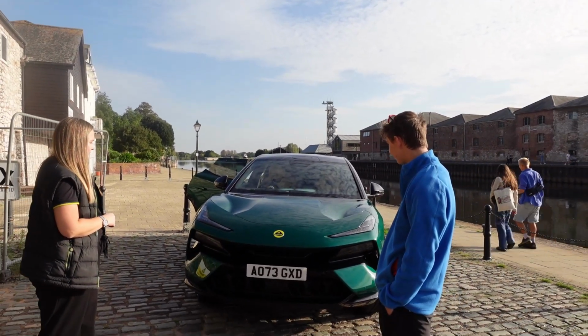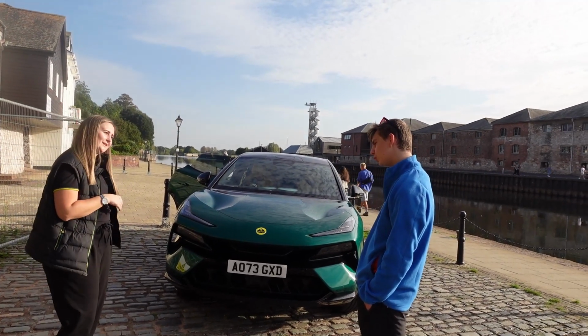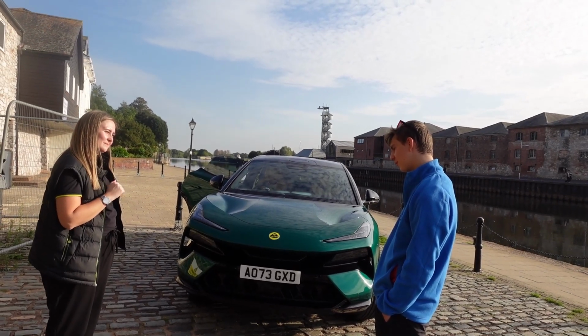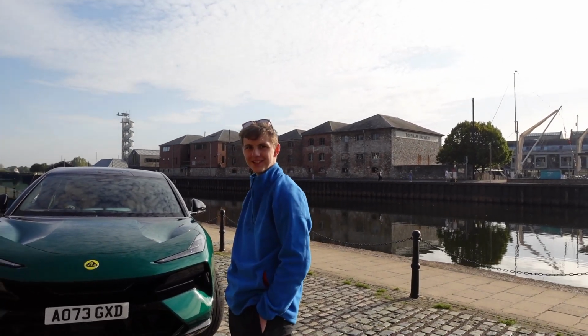Electric? This one's running 600 horsepower, but you can actually go for an R, which is our top range, for 900. Okay, that's kind of nice. So yeah, what caught your eye about it?